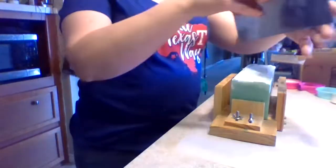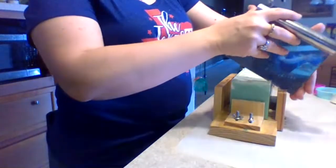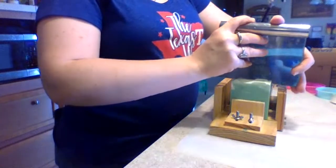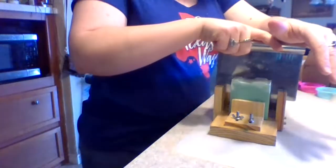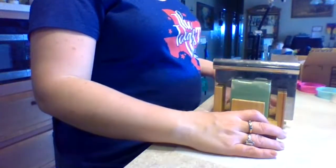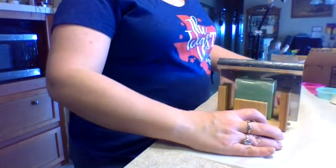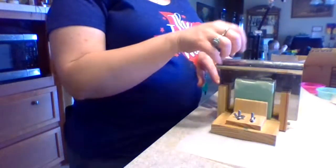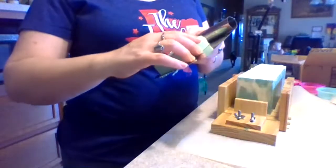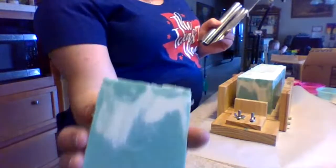So let me show you cutting the soap. I want to see what this looks like on the inside. I'm pretty excited. Okay, since I don't have the fancy cutter yet, we're in the process of getting one made. This is what I use. I use this little soap cutter from Amazon. And I use this, which actually came from one of my kids, one of those order forms that you get during the holidays. Wow, I love the way the green came out.